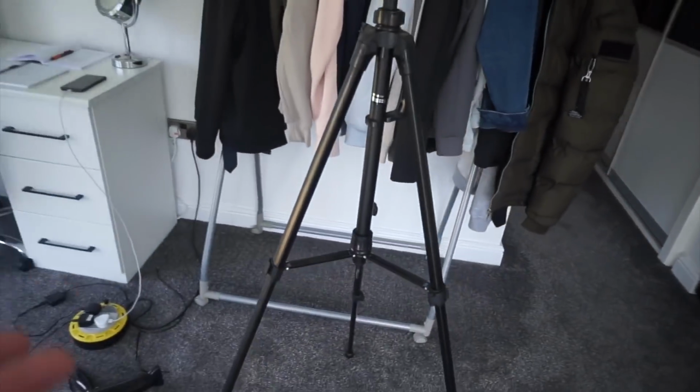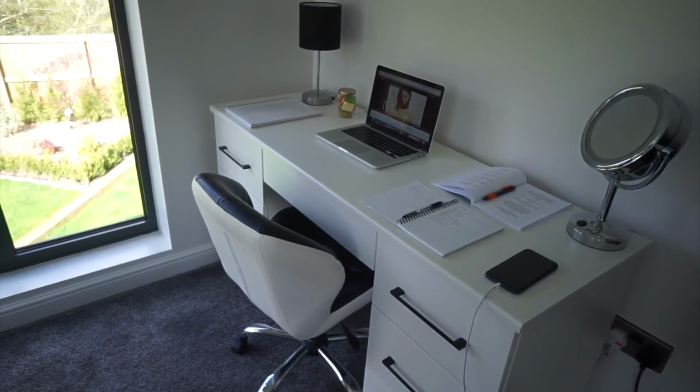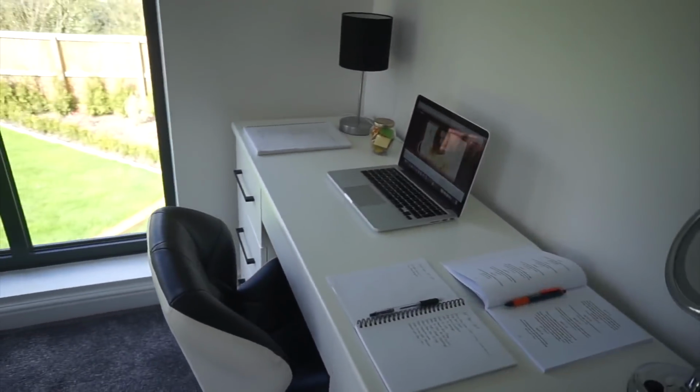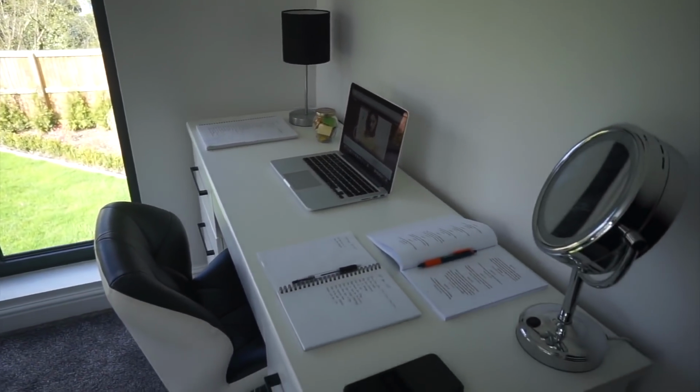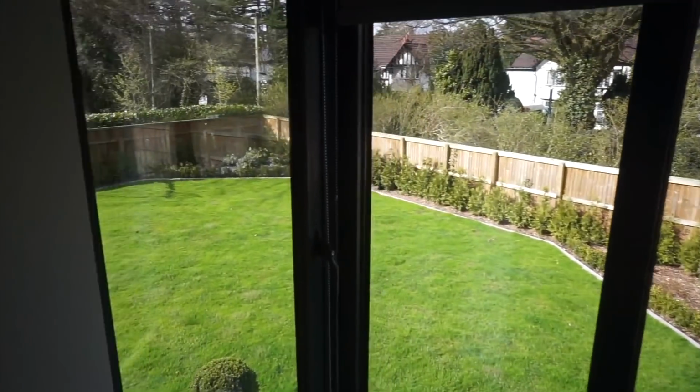I've got my tripod for all my videos. And the main bit where I get most of my work done is my desk. I absolutely love this space. It's just dead simplistic, nice white, vibrant, and we've got a really nice window. So when it's sunny, you get really good lighting.